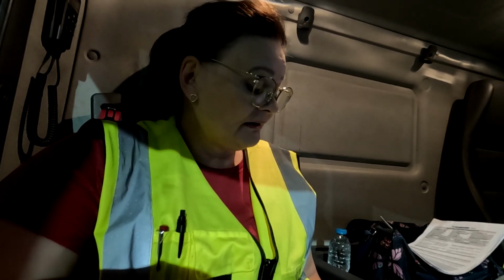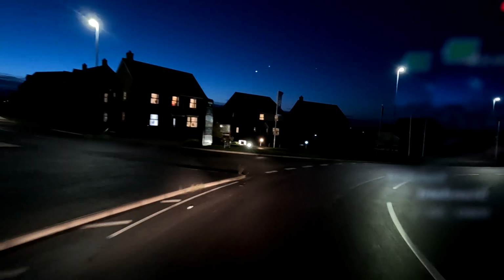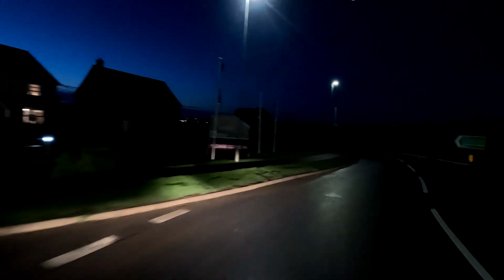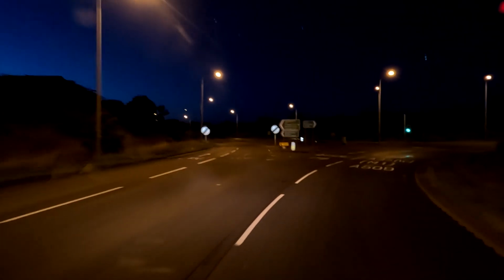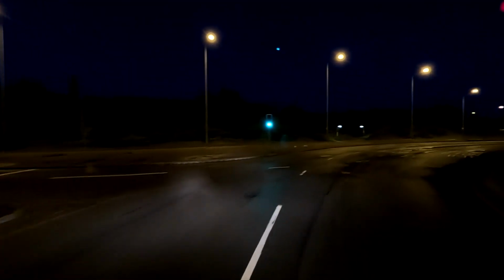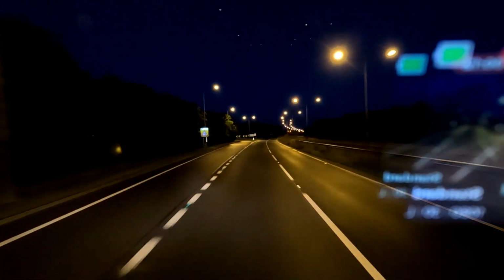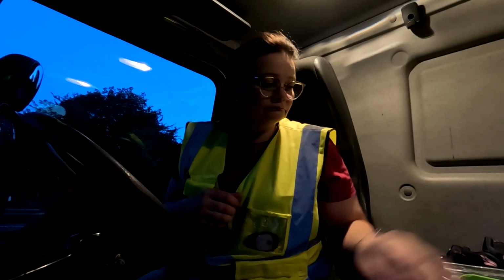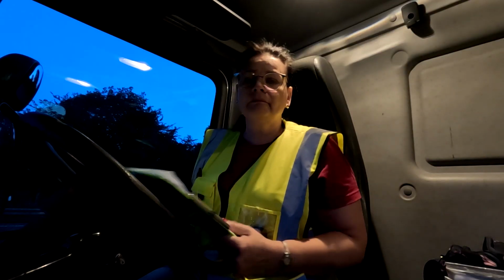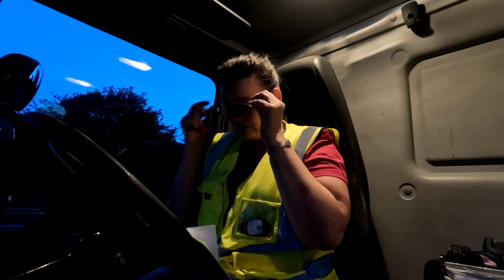So I've done the first use checks. I'm just going to sort the sat nav out, nip to the ladies, and then we're going to get going. In a lay-by, I'm just the Oxford side of the M1.